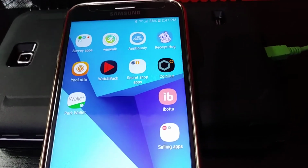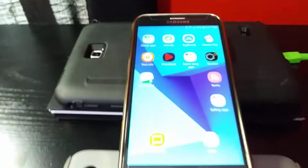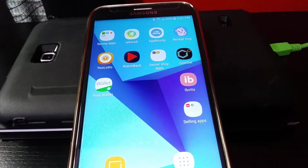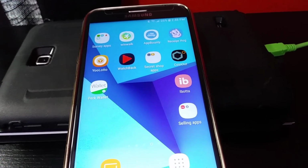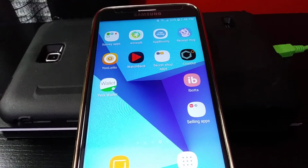So just because you don't have a whole bunch of phones set up this way doesn't mean you can't make extra money with your smartphone, because there are lots of active apps that you can use to make money and to bring in that little bit of extra income that will help you out.